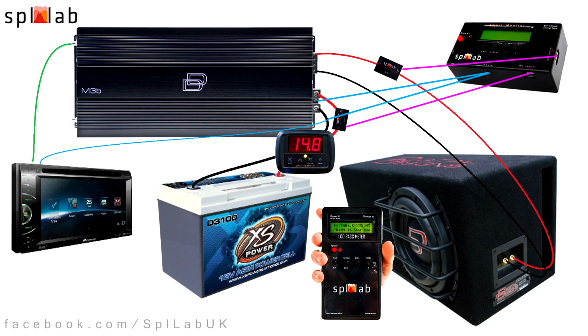Together, these gadgets give you a very clear window into the workings of your car audio system and help you not only get the most out of it, but prevent it from being damaged and warn you when things aren't right. Without them, you're running pretty blind.